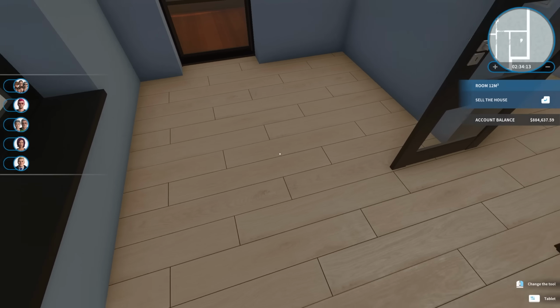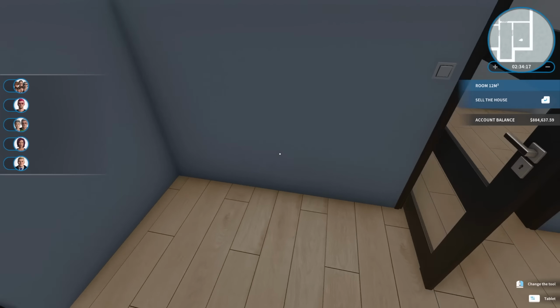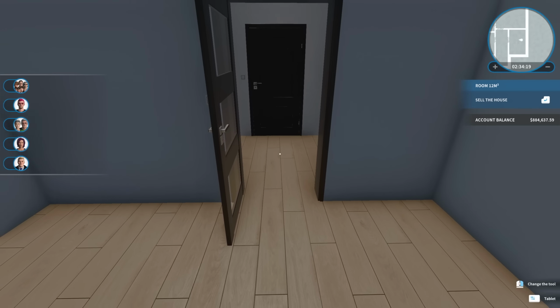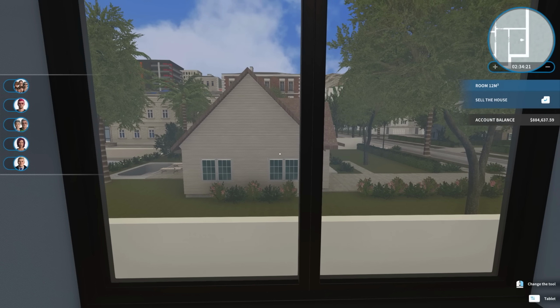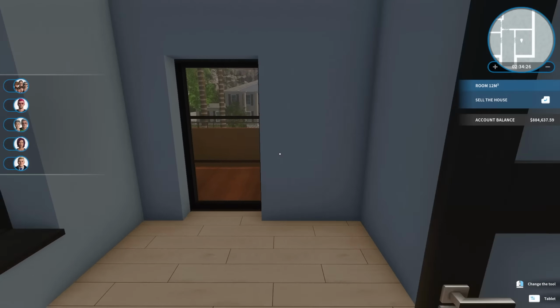I think I am going to keep this as an office. I think it'll actually be really nice. We'll have a desk right here, and then some bookshelves in the back. I think I want the desk facing out the window because it is a home office, so you might as well give yourself a nice view, I guess.